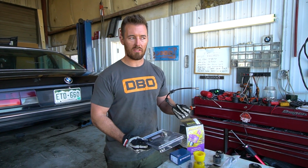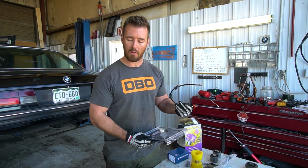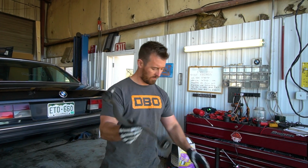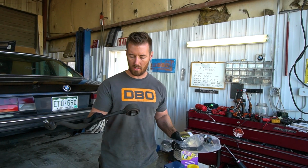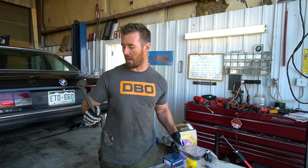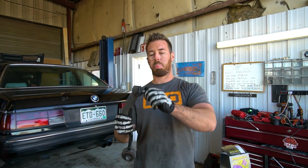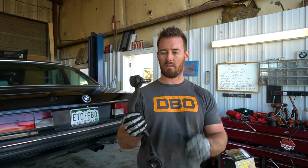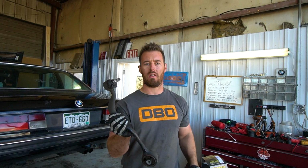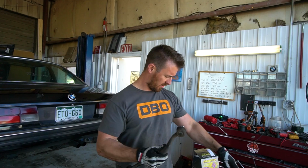E34s have more or less the exact same suspension. And so far that is proving true. Old and busted, new hotness. These were pretty hammered. The bushings were torn in the back, and as you can see, it was kind of jacked up from being super stance boyed. So anyway, junk, good stuff.